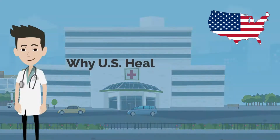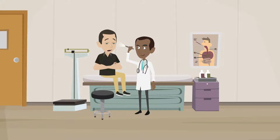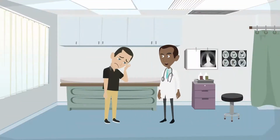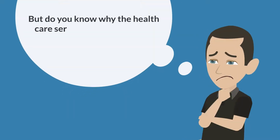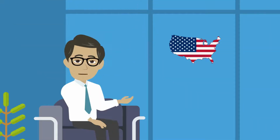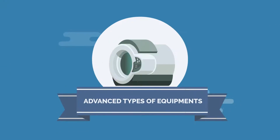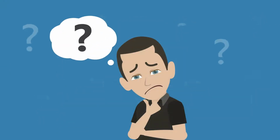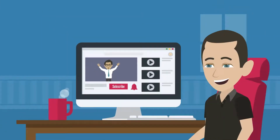Why US healthcare is so expensive. Any health problem is a serious issue, and when your personal medical experts surrender, you are most likely to visit the US. But do you know why the healthcare services of the US are so expensive? Well, it's not just because the United States has the most advanced medical experts and the advanced types of equipment. The reason is something more than you think. And in this video, you are going to know why US healthcare is so expensive.